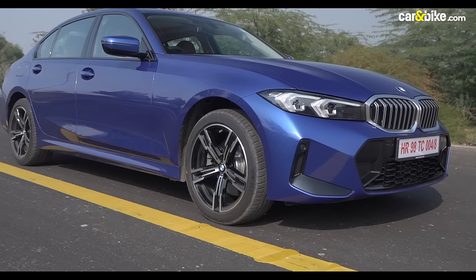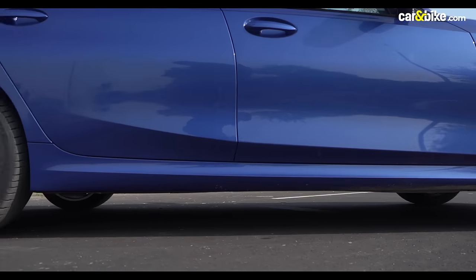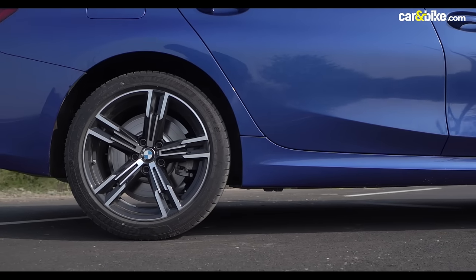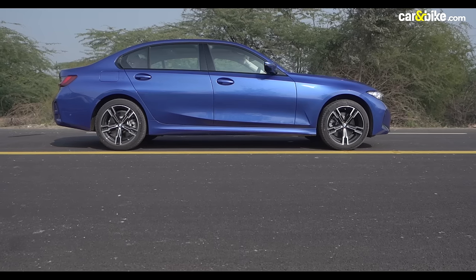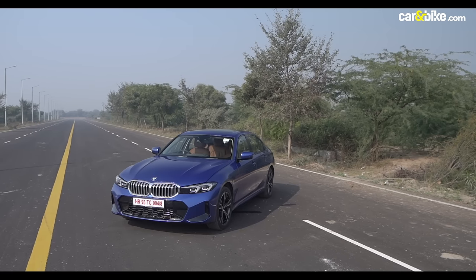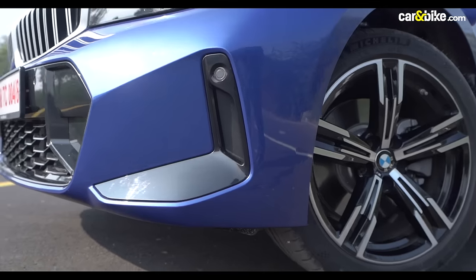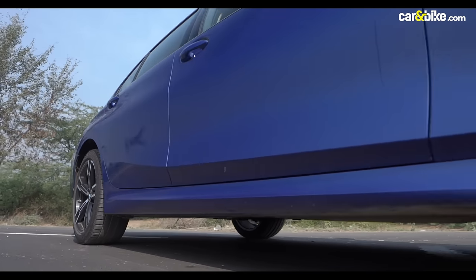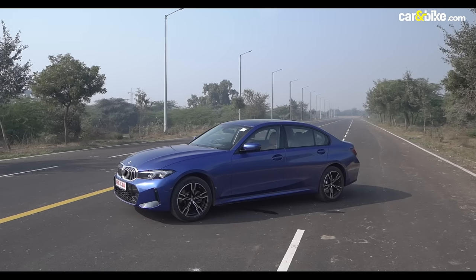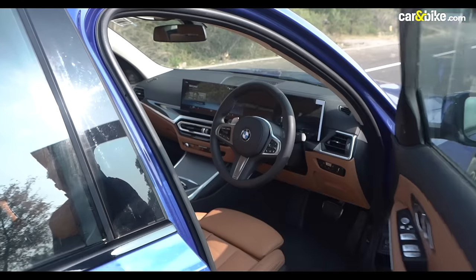While the short overhangs, a long bonnet, horizontal lines, and flared rear wheel arches add to the superior dimensions of the car while maintaining its sporty intent. And that's all the changes you'll see on the outside. While the exterior receives subtle changes, the cabin receives some updates too.